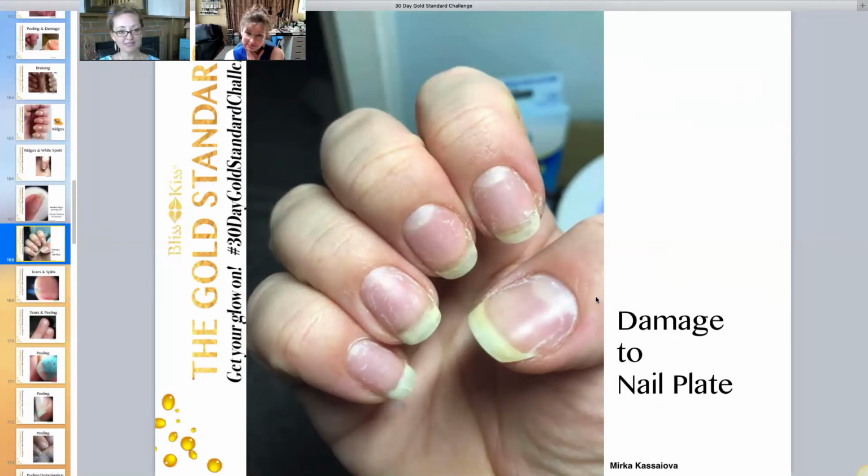So Mirka, you sent us so many great photos. Thank you, girl. Yeah, so this looks like damage from removing enhancements. Did she have enhancements on? And these are pictures after that. I know she gave us some from years back.